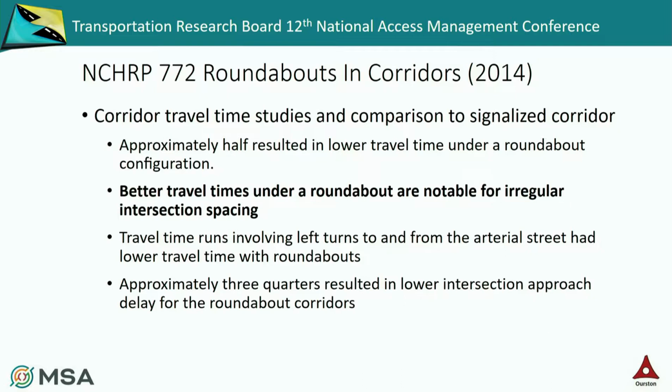So that's pretty important. When you've got a corridor of traffic signals and they're all spaced perfectly at a half a mile or something like that, it's somewhat easy to coordinate that set of signals, and a little easier with access management. However, as is often the case, in any real world scenario, those intersections are not evenly spaced, and it's really difficult to do. And this study showed that more often than not, the roundabout corridors perform better when the intersections were not regularly spaced.